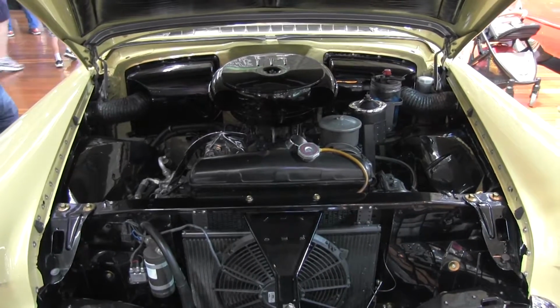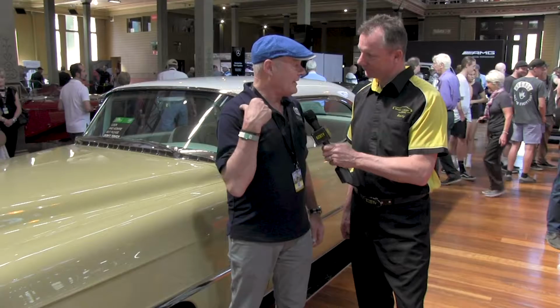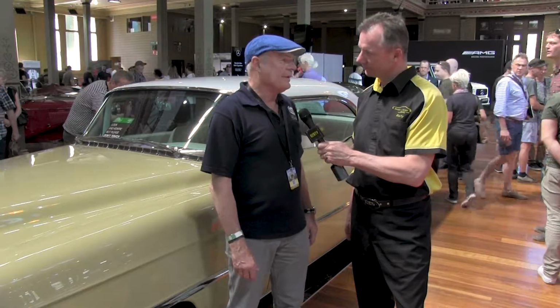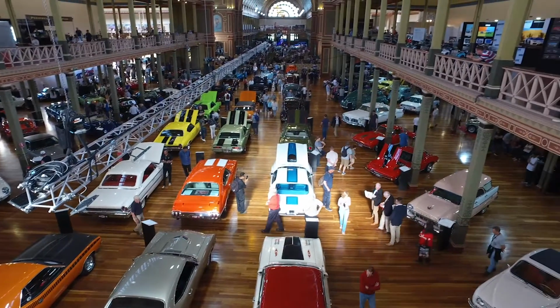All right. Now, what's it running engine-wise? It's a 331 cubic inch Cadillac. It's a numbers matching car, so it's the original engine in the car. But it is stock standard. But it's been completely rebuilt. Every nut and bolt on the car, body off, nut and bolt restoration, absolutely everything has been replaced or renewed, and it's just such an immaculate car.